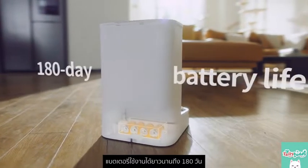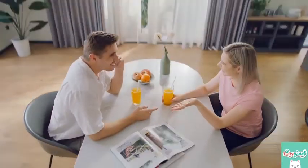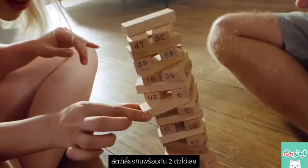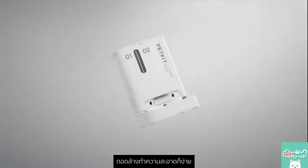The feeder works cordlessly with long-lasting battery life. One spacious food tray is enough for feeding 2 cats. In only a few steps, you can finish the disassembly and cleaning.